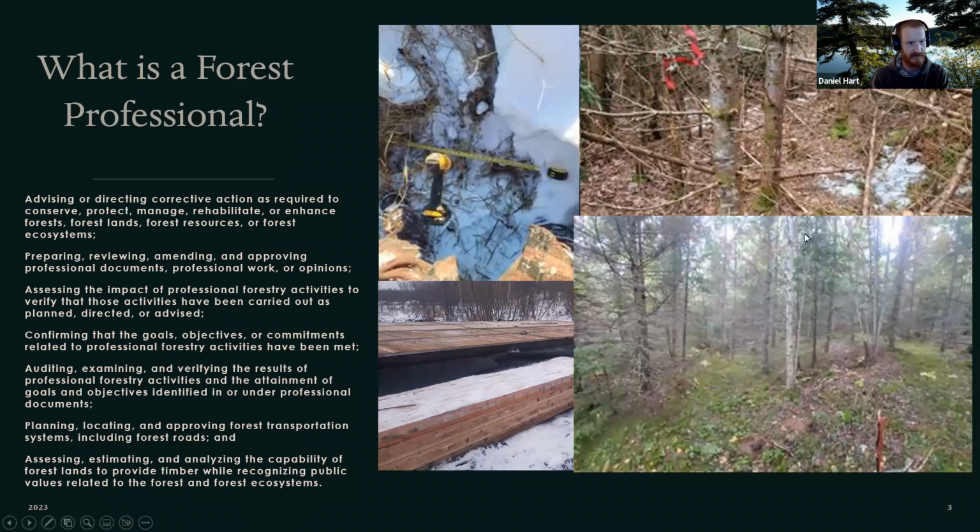The two pictures of the forest area showing ribbon, these are both plots that I've put in two different locations. The one on the top was a post-treatment plot done in a monoculture balsam fir stand. The one on the bottom was, I believe, an MW2 pre-assessment.